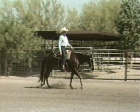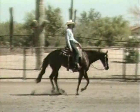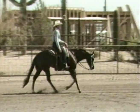Now, John, you got to admit, that looks like having a pleasure ride, doesn't it? Yes, and it also illustrates the versatility of the quarter horse, which we've seen throughout this entire show again.